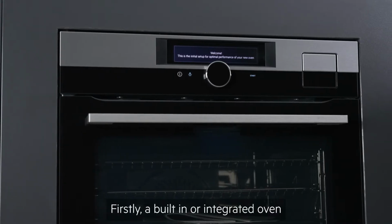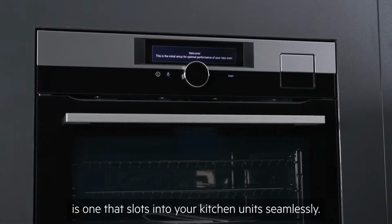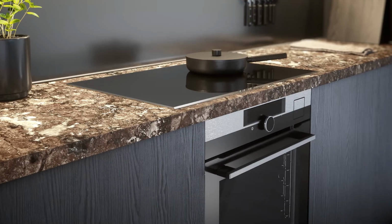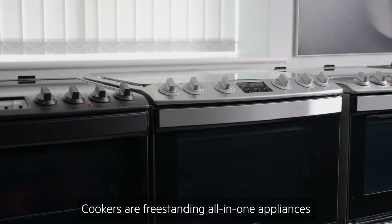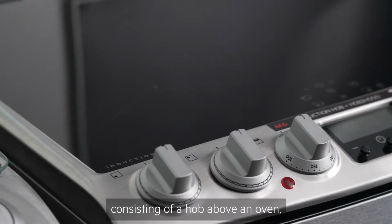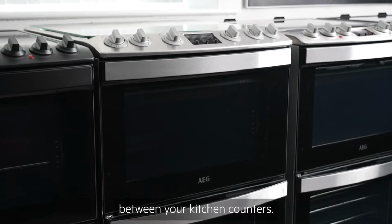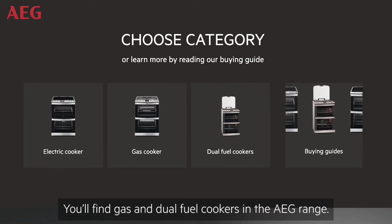Firstly, a built-in or integrated oven is one that slots into your kitchen units seamlessly. They can be built in at eye level or under the counter. All AEG ovens are electric, not gas. Cookers are freestanding all-in-one appliances consisting of a hob above an oven, and they can be fitted in an appropriate space between your kitchen counters.